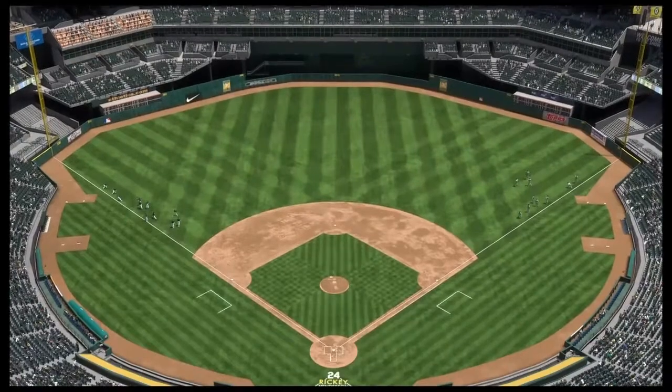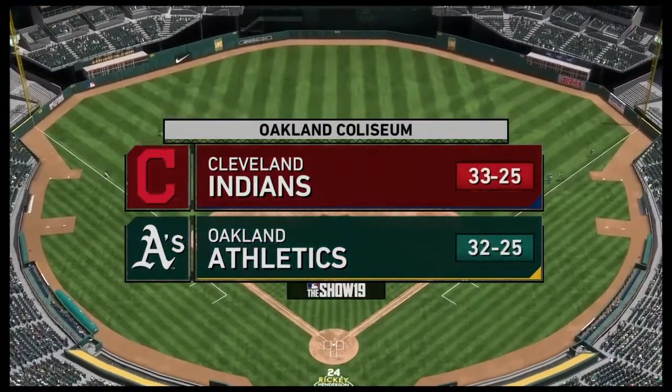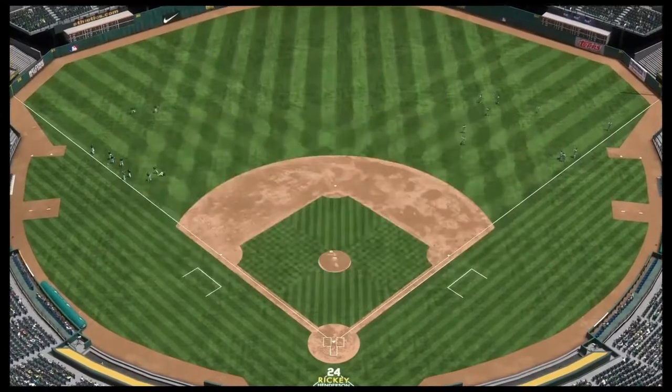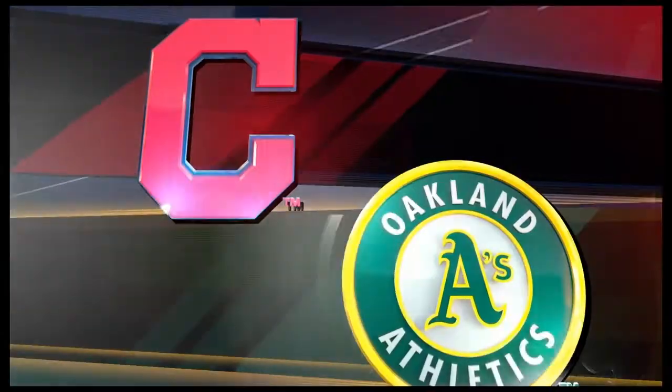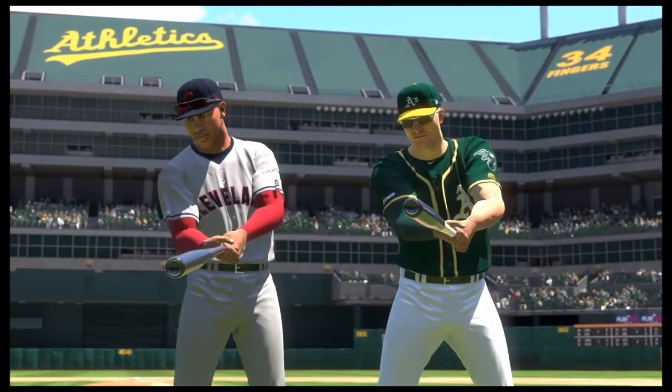Now on a Sunday afternoon in Northern California, MLB The Show has baseball from the Oakland Coliseum. Today we wrap up this 4-game weekend series between the Cleveland Indians and the Oakland A's. It's A's baseball coming up next.